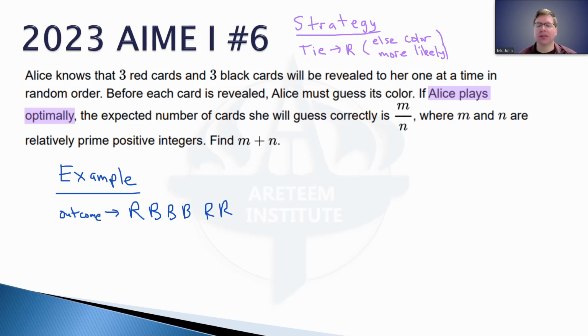Let me go through our strategy and what we would guess, and then we can count how many she got correct in that case. First one, there's 3 red, 3 black remaining, so Alice's guess is going to be red, and that one is correct in this case. So we can go back and see which ones are correct, incorrect there. Now, next guess is going to be black because the first card was red. Now we have 3 black, 2 red remaining. Black is more likely, so Alice bets black there.